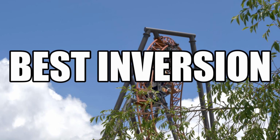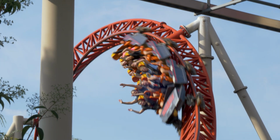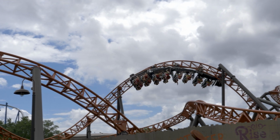The best inversion. Maverick has 2 inversions, which both compile of the twisted horseshoe roll. Copperhead Strike has 5 inversions, which all focus on hang time except for one, which is the corkscrew.